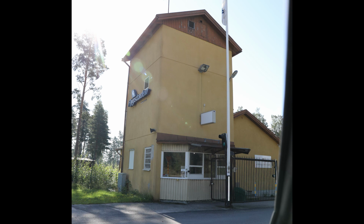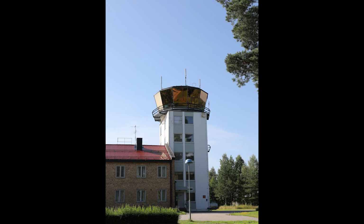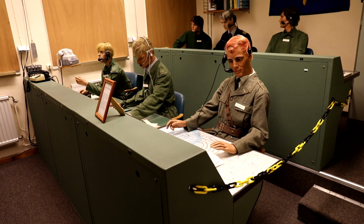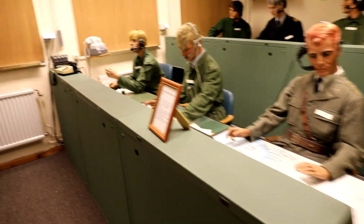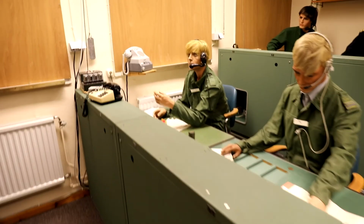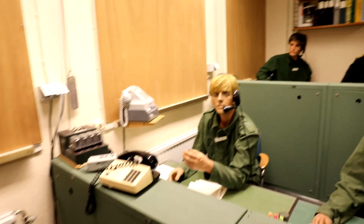I have already reached Söderhamn and the old military airfield. This was the old guard post for entering the military site. There is still some flight operations here. The old air traffic control tower is still there. I have now reached the museum of the military airfield. This is what the command center housed deep inside the mountain looked like.